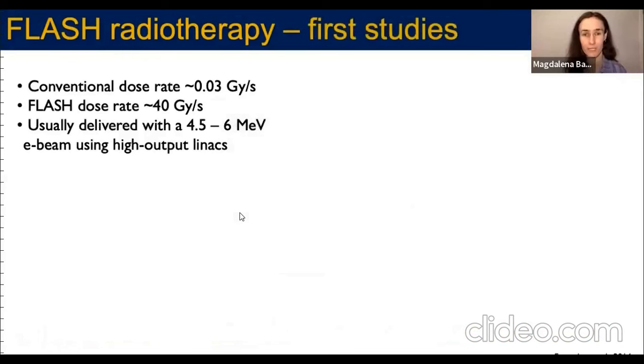Now, a very brief overview of why we are talking about flash radiation therapy. While ultra-high dose rate studies date back to the 1950s or 60s, they were done with in vitro irradiations. It wasn't until 2014 when Favaudon et al. presented a study in which they compared normal tissue toxicity and tumor control for mice irradiated at conventional dose rates and flash dose rate of about 40 gray per second. These irradiations were done with 4.5 to 6 MeV electron beams using a high output Linac.